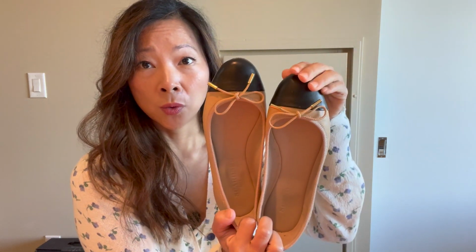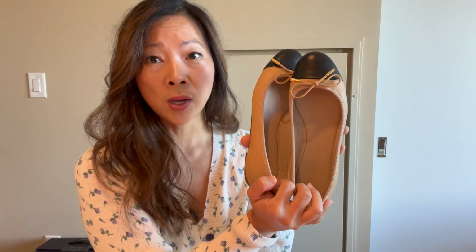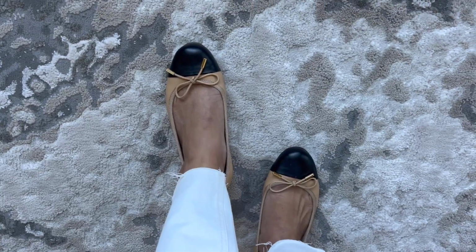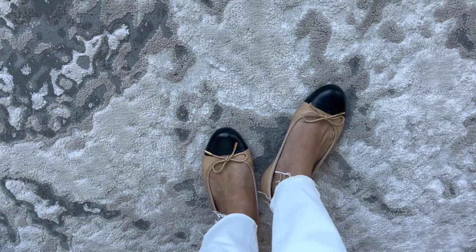with the toe cap in black and the beige, but the beige I find to be a true warm beige, and the beige in the Chanel shoes tends to lean a little bit more yellow in my opinion. So I'll show you how these fit. But the best thing about these is that these are so squishy in the pad. So they are super comfortable. They are true to size. I got a 36, and they are just so classic and beautiful.